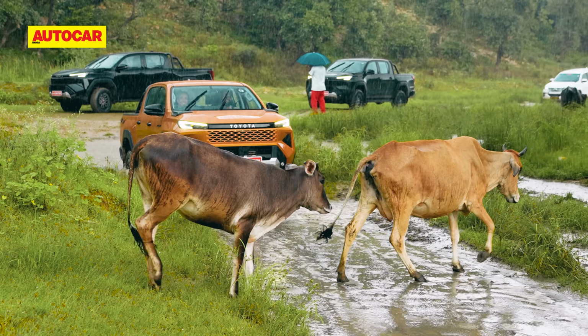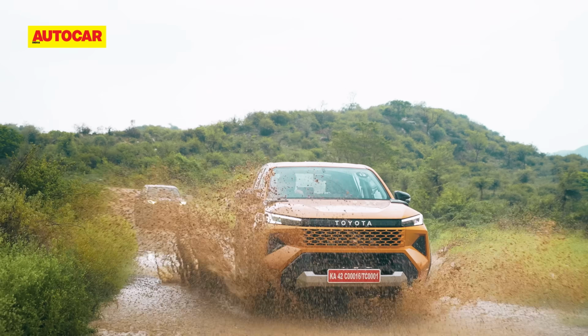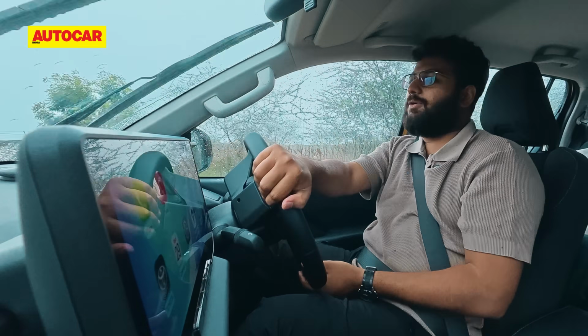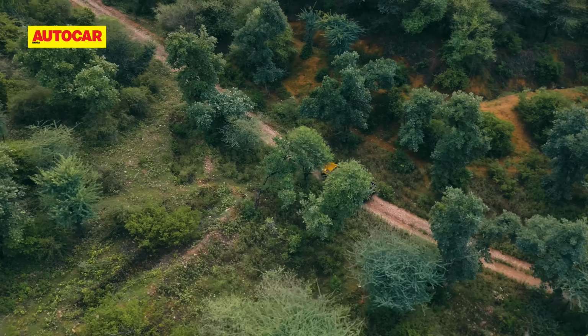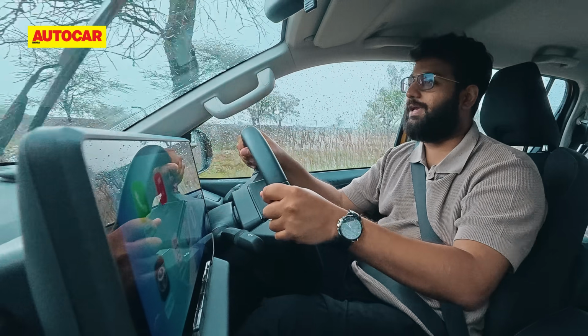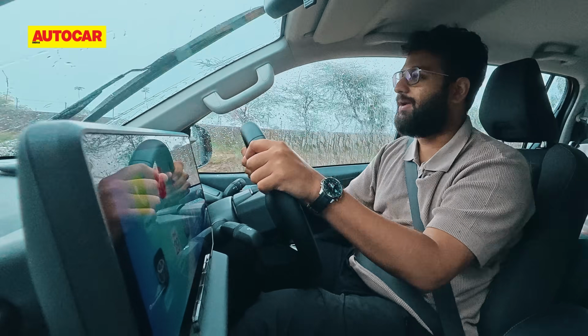However, once the highways and tarmac are left behind, the Hilux gets comfortable. Alright, so when you've been tossing around in the car like this, you know you are in Hilux territory. This is what the Hilux feels absolutely comfortable doing.